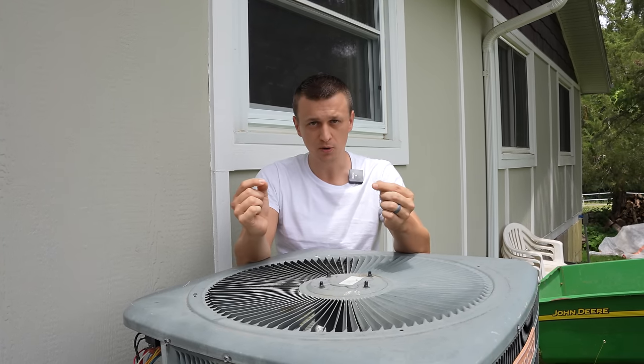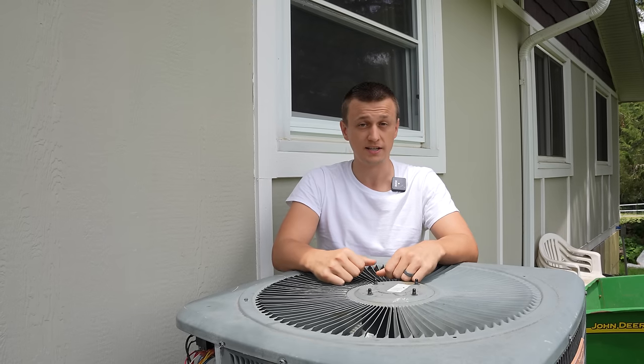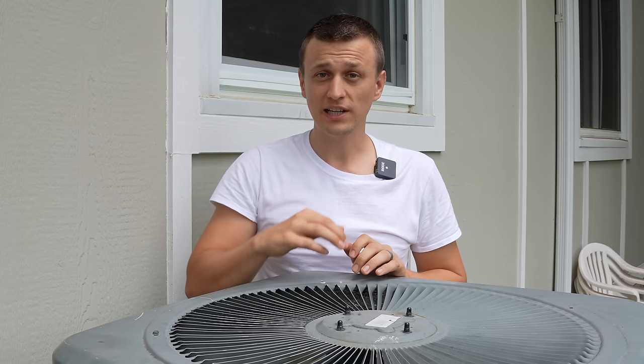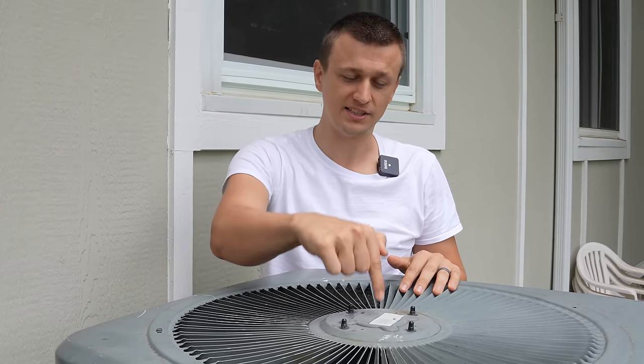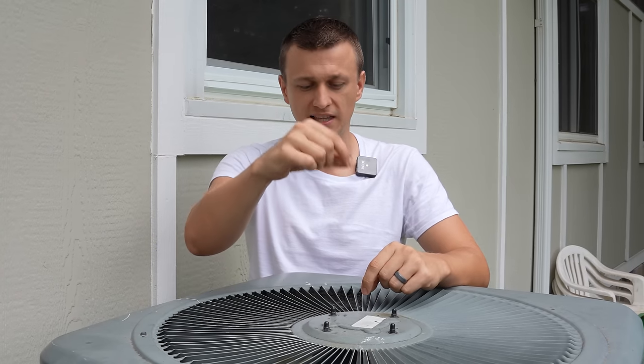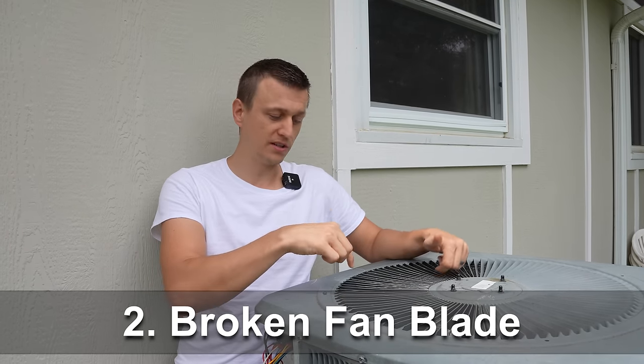Usually I use a Zoom Spout oiler with a little spout that comes out with turbine oil, and that works great. It can quiet it down for a couple weeks, maybe a couple months, and sometimes I've had it where it went for years without any problems and without any noises. If you would like to see an example of how this top piece comes off, I have a video of how I replaced a condenser fan motor on this unit, so you can check that video out to see how I flipped this thing over and how you would oil it right at that spot where the shaft comes into the motor.